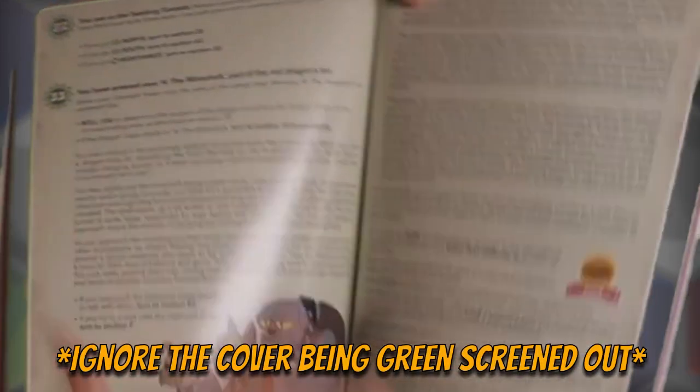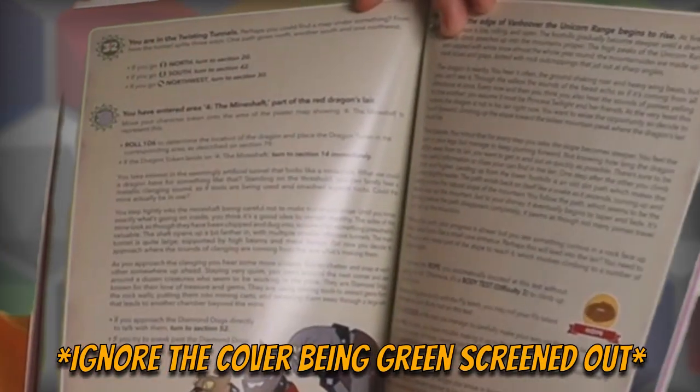And I'm just going to flip to a random page because this, first of all, how it's laid out, no columns or anything, just walls of text.